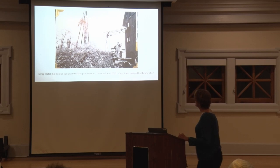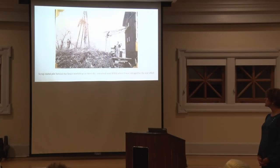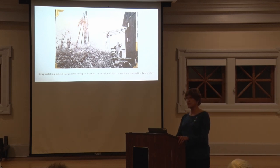And this is a picture of the scrap metal behind the fence of the workshop on West Road that stayed there until World War II when it was salvaged for the war effort. There's probably some scraps there today, huh? I don't know, maybe.